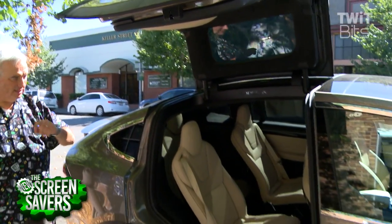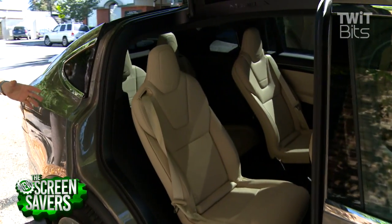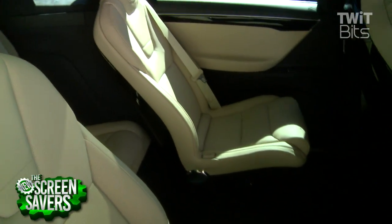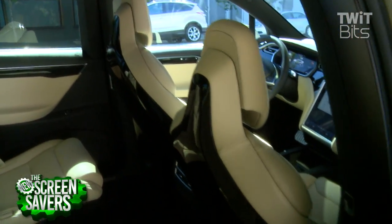This is the 6-seater. So it's fully electric. It drives like a dream, has amazing acceleration. If you get the ludicrous mode, the Model X will go 0 to 60 in 3.2 seconds. I did not get the ludicrous mode.